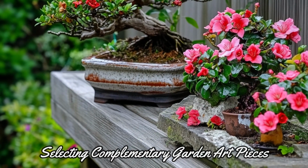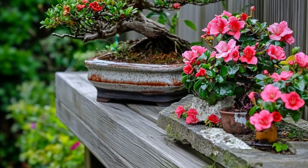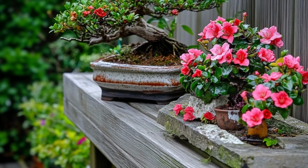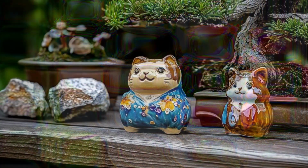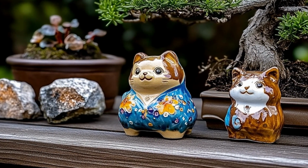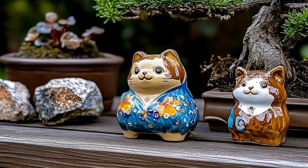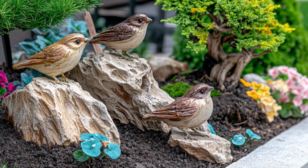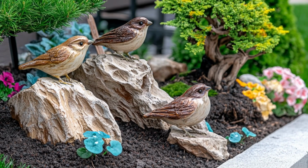Garden art should enhance, not overpower, the bonsai. Subtle items such as weathered stones, ceramic figures, or antique pots work well. Japanese-inspired pieces like stone lanterns or water basins can add authenticity and cultural depth. Consider the material, texture, and color. Natural tones and rustic surfaces tend to harmonize best with bonsai aesthetics.